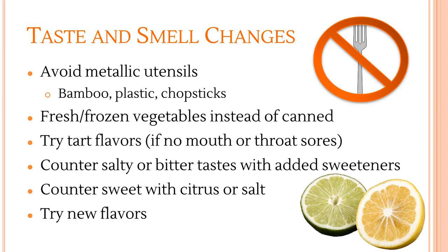Tart flavors tend to be well tolerated in those who do not have mouth sores. If red meats are tasting different to you, try other protein sources such as eggs, cheese, poultry, fish, nuts, or tofu. Marinate meat to increase tenderness. Avoid your favorite foods if you have taste changes. This might create a negative connotation if your once favorite foods are tasting funny, which may discourage you from eating your favorite foods at a later date when you're feeling better.